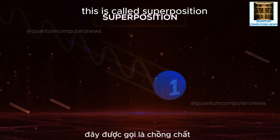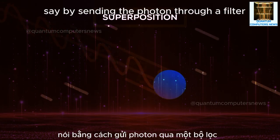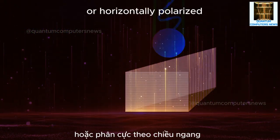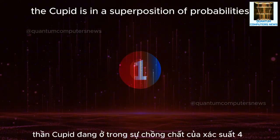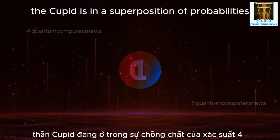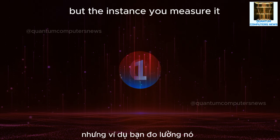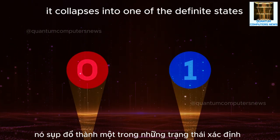This is called superposition. But as soon as you test its value, say by sending the photon through a filter, it has to decide to be either vertically or horizontally polarized. So as long as it's unobserved, the qubit is in a superposition of probabilities for 0 and 1, and you can't predict which it will be. The instant you measure it, it collapses into one of the definite states.